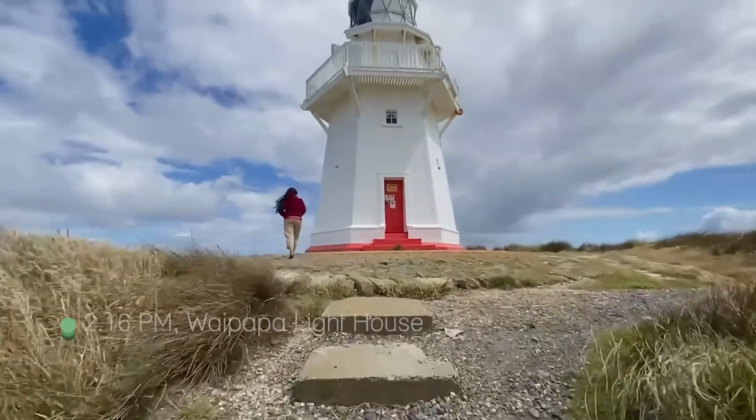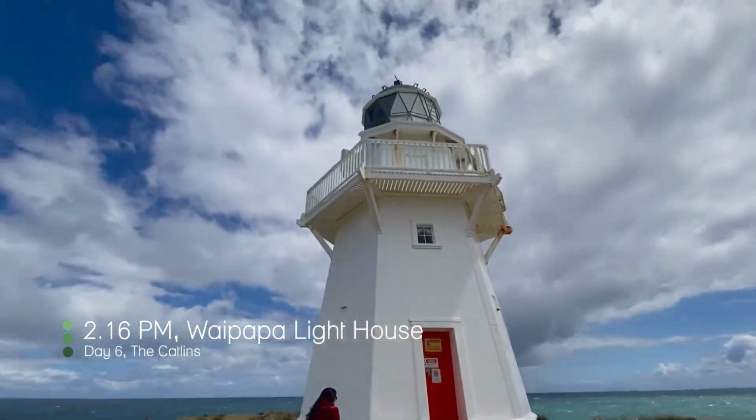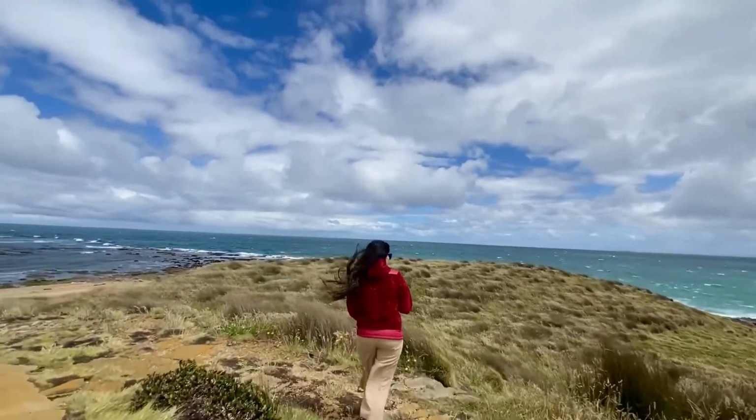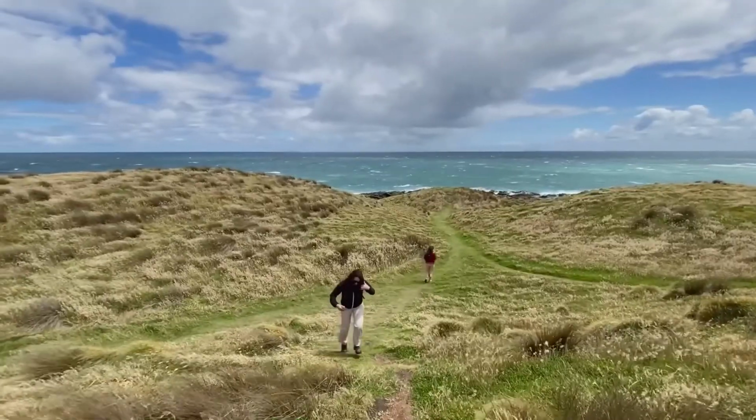And here comes our first stop, Waipapa Lighthouse. After a short walk to the lighthouse from the car park, we were able to view scenic sand dunes and the rocky coastline.